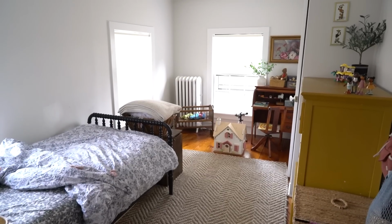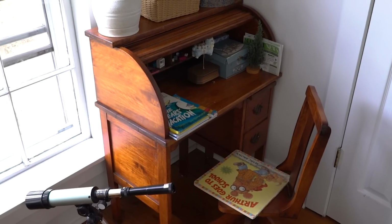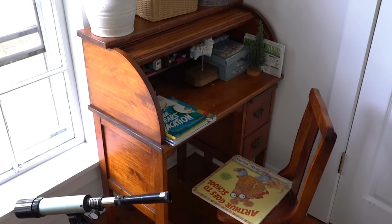When I met the owner, he told me that it was actually his mother's, and he was hoping that he would give it a good home. And I told him it would definitely have a good home.